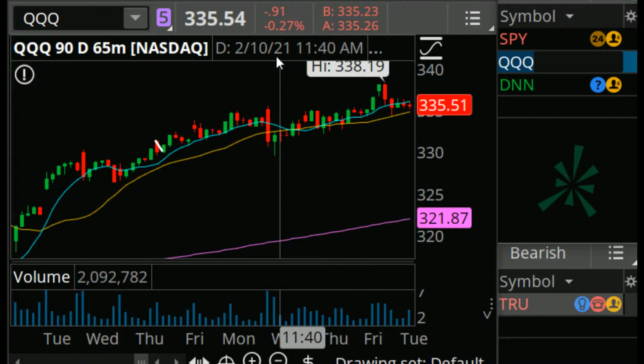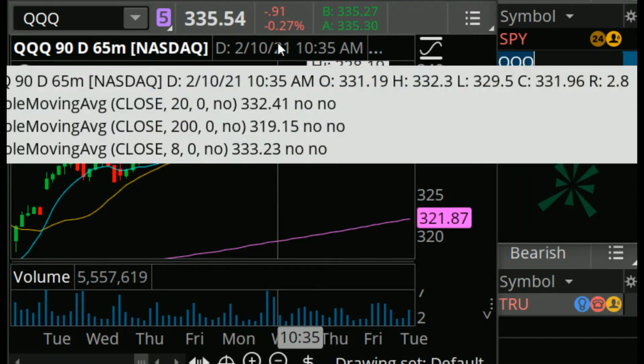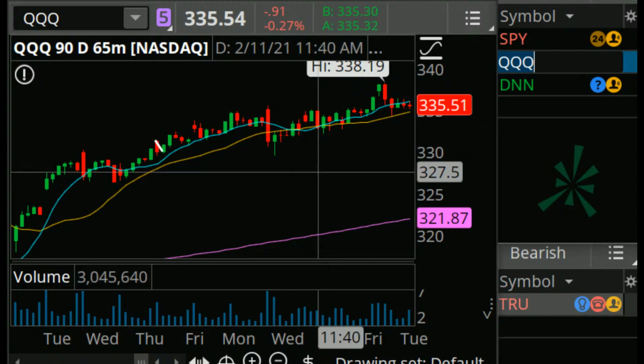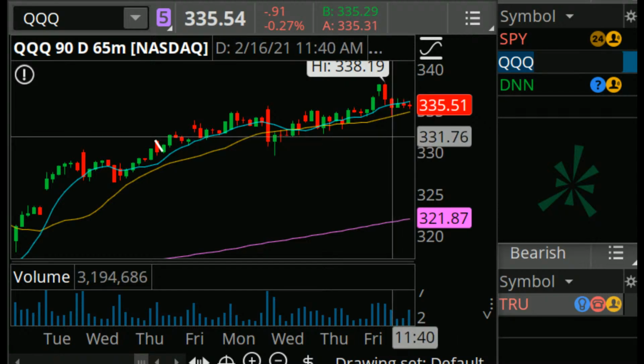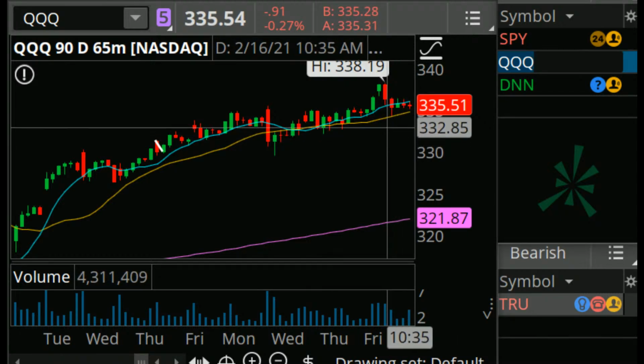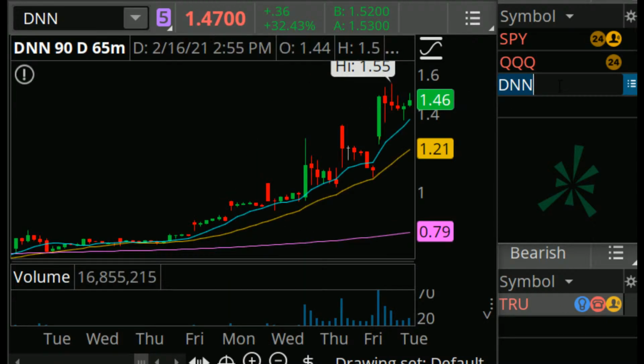Unless we get a decent sized gap down underneath, I think it was 329, yeah, underneath 329.50, we can look for the next setup. That's as early as we can start to anticipate a bearish market. Okay, so for now, just such a grind, bullish on the Qs and SPY. All right, let's get into today's play here on the DNN.